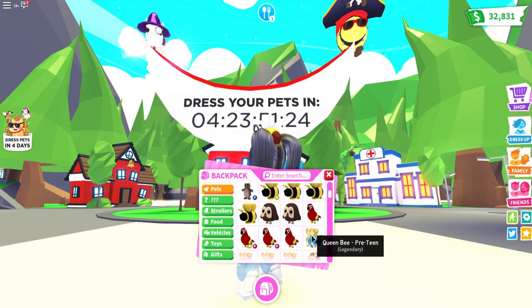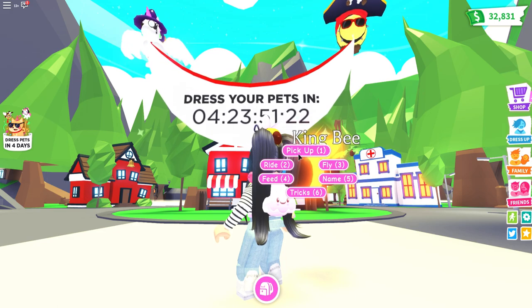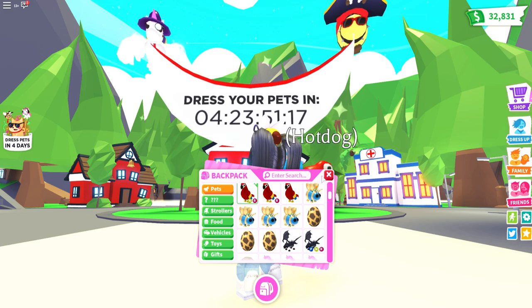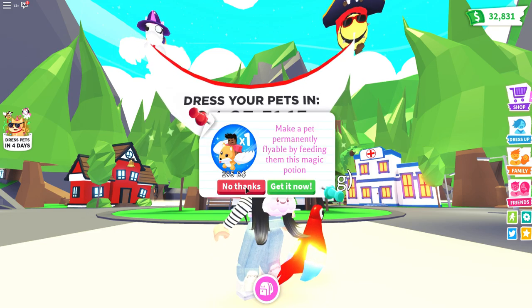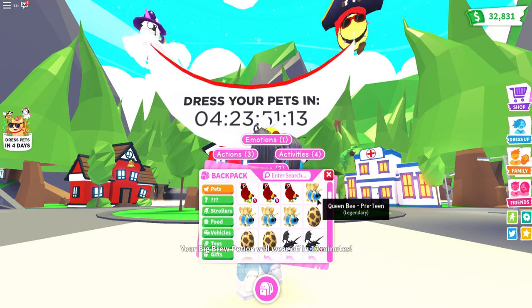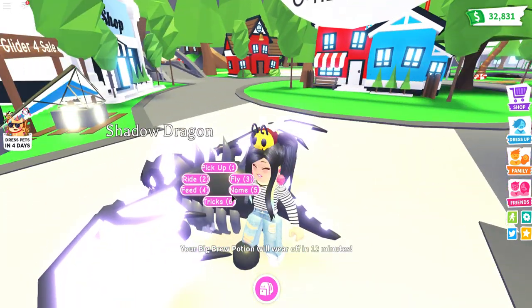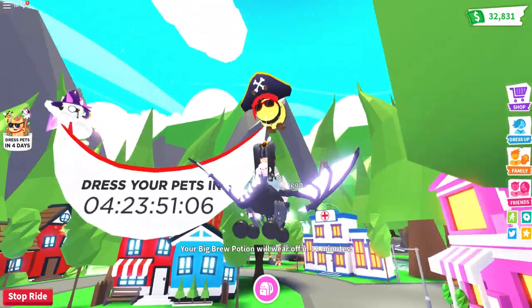Okay, oh my gosh, let's just jump on this one. Oh my gosh, there's no fly potion. I just need anything, the quickest. Okay, let's choose this one. Do you have a fly potion? Okay, I didn't really want to fly you because you are way too big.